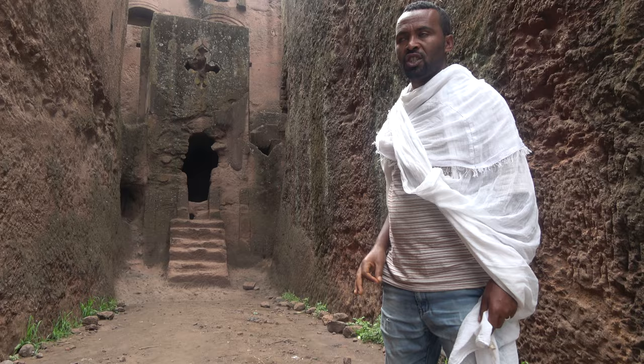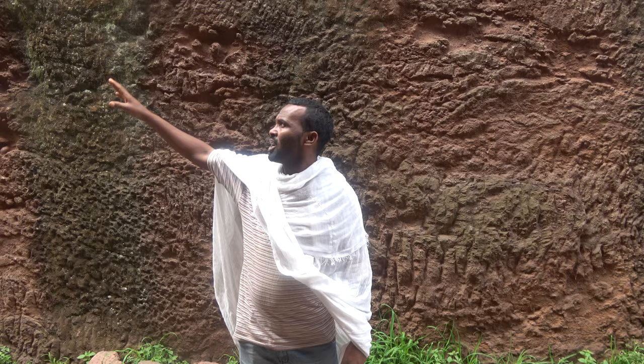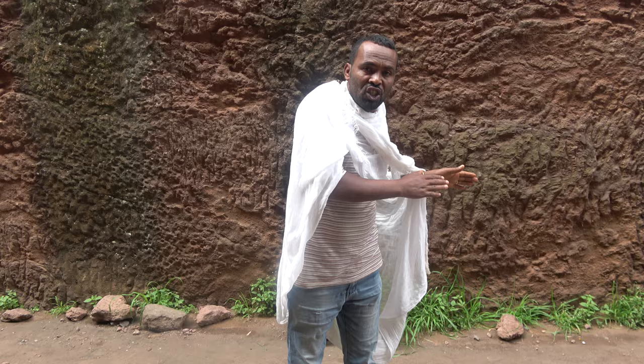So now we'll go through here to go to the other St. Mary Church. Before that, on this way, we'll see the other two churches, but just look from outside, because we don't have enough time. Then we'll go to the famous one, St. Mary Church, because the interior part is decorated with different religious paintings, either plaster or mural painting.